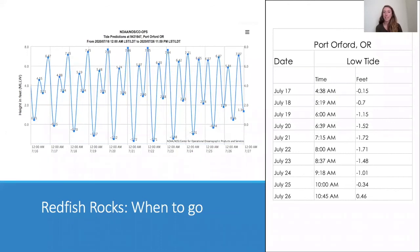And here's our tide table. Oops, my face is in the way here. So we've definitely got some super early morning low tides for anyone who likes to get up that early. I will personally be going on July 21st for that negative 1.7 tide, or maybe the 22nd, when it's a little bit friendlier for the wake up time. That's basically all I got.